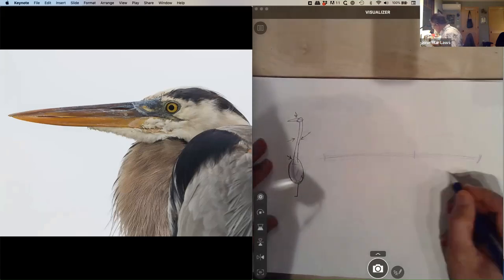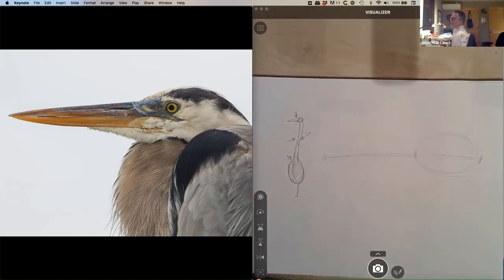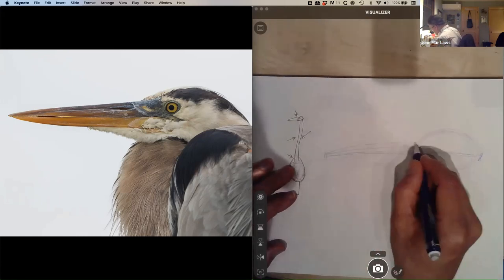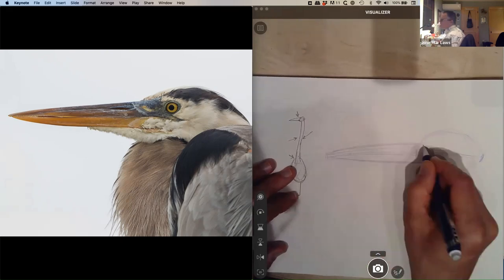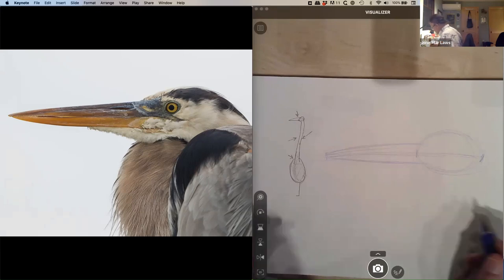Now I'm going to put in a ball here where my bird's head is. And I'm going to put in kind of a chunky beak. Don't make your beak too thin, or it will feel more like a snowy egret.